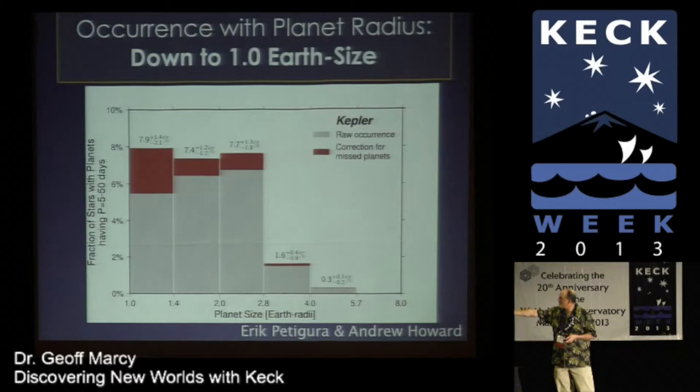Yeah, there aren't too many Neptunes, but there's more of them. But the number of planets twice the size of the Earth is quite a bit higher, as you saw from the previous plot. And interestingly, the number of planets with a size equal to that of the Earth is nearly the same as the number of planets twice the size of the Earth. There's a plateau here. Assuredly, we've corrected, as you see in the red, for planets that we've missed.